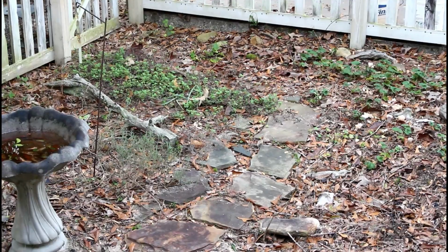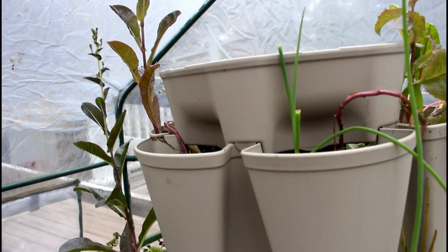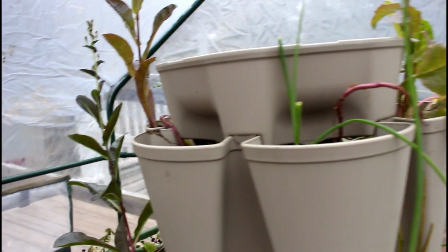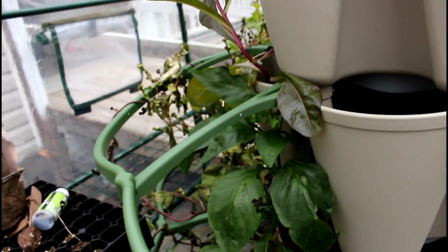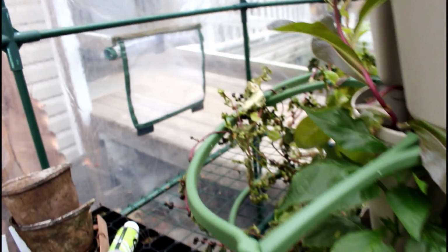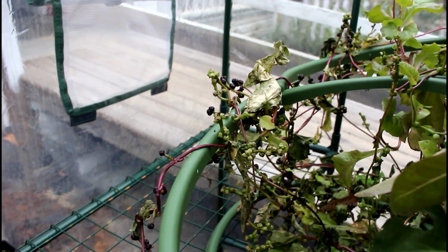Everything else is thriving. In the mini greenhouse, even though I put the mini greenhouse around the green stalk, you can see some of my lettuce is already bolting. It got pretty hot and then it turned cold. The pepper's hanging in there, but it doesn't have a new pepper on it. We're having to hand pollinate and no peppers right now. We've eaten a few.